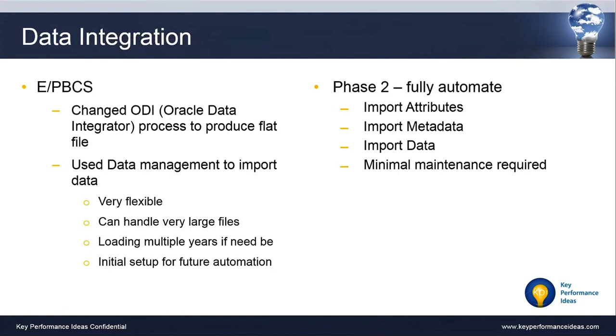In the context of the subject company I referred to earlier, we changed their ODI process to produce a flat file from the cloud to absorb. So we simply did a reprocess of what the flat file looked like, and we processed it in the cloud using data management. And we scoped for phase 2 to have an automation for the different metadata files, and then loading the data after that, making an error-proof process because we would always have metadata loaded before the data.